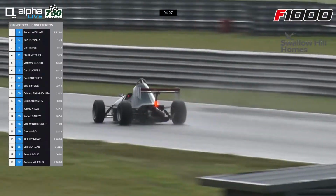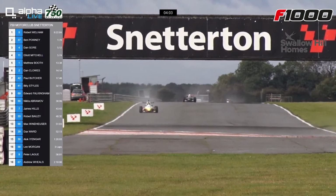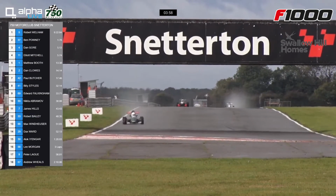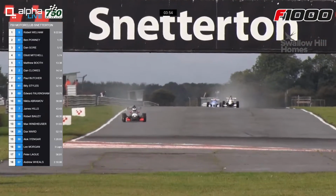Confirmation is the fastest lap from this race that sets the grid for race 2. So as things stand, that's going to put Rob Wellham on pole. Who'd be second? Elliot Mitchell second at this point, wouldn't it? Indeed, with Clues and Booth and Morgan much further back, which could be interesting. Who knows what the weather's going to do later?